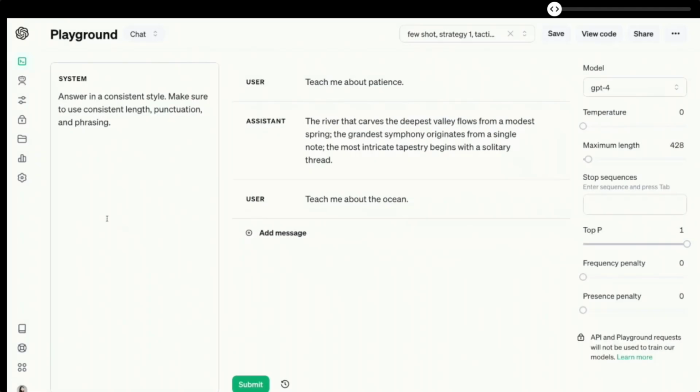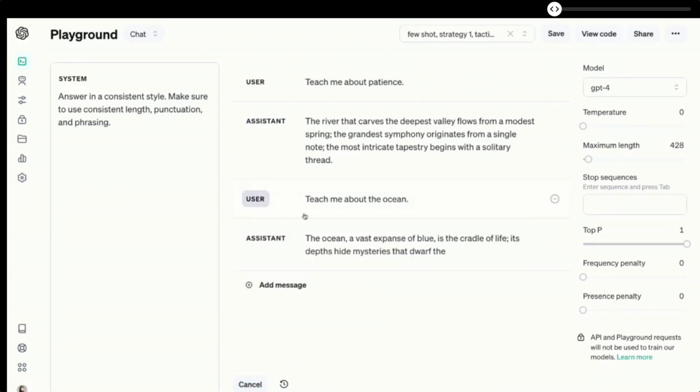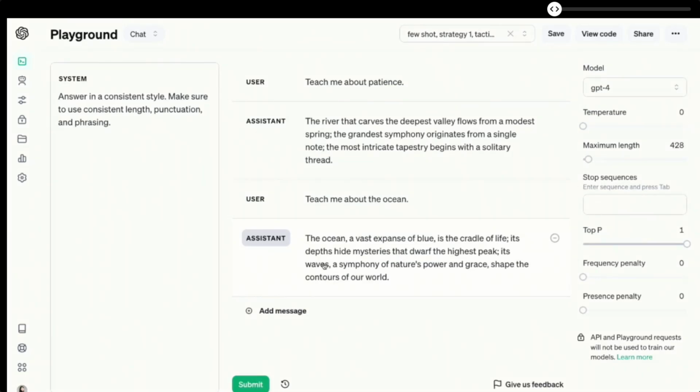And so in this example, we have an example and then another query from the user. So the system message is to answer in a consistent style, make sure to use consistent length, punctuation, and phrasing. And then we have an example of this assistant response with very specific punctuation and metaphorical descriptions. So if we ask the model to describe the ocean, it responds in a very similar style with a similar length. So in some cases, it might actually be fewer tokens to just have a short system message and then an example.